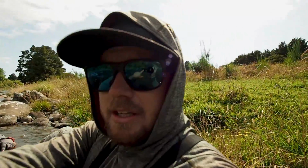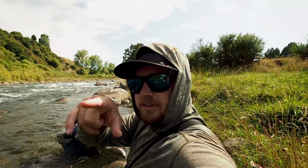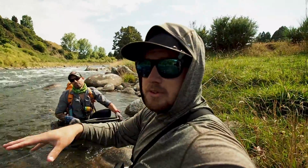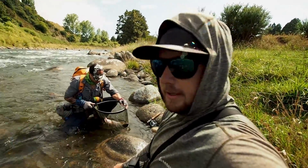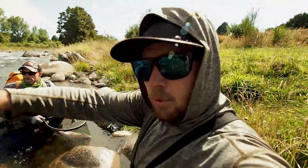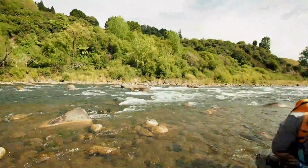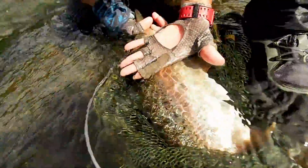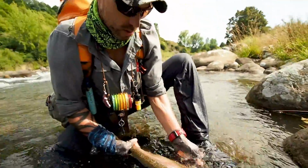Alright, so I spotted the fish up there while Alex was fishing the tail out, and we couldn't tell whether it was brown or rainbow, and it looked a lot smaller. But this is a dope fish. It was hard to get in the net. It made us scramble all the way down through all this crap. How fat is that? I haven't got small hands. Yeah, he's a fat fish. Yeah, she's a fat fish.